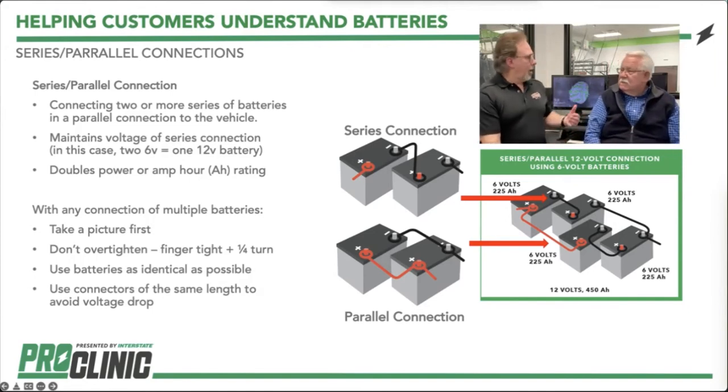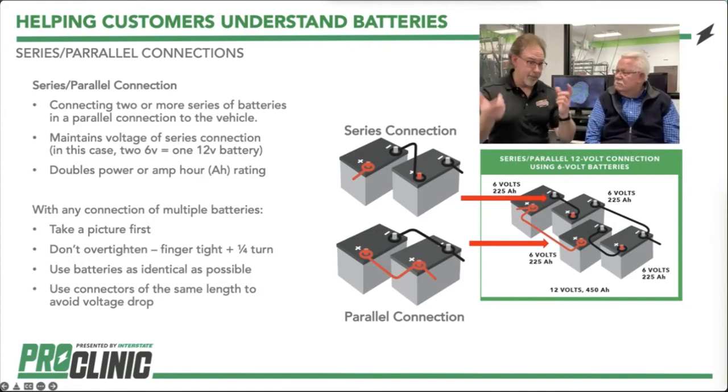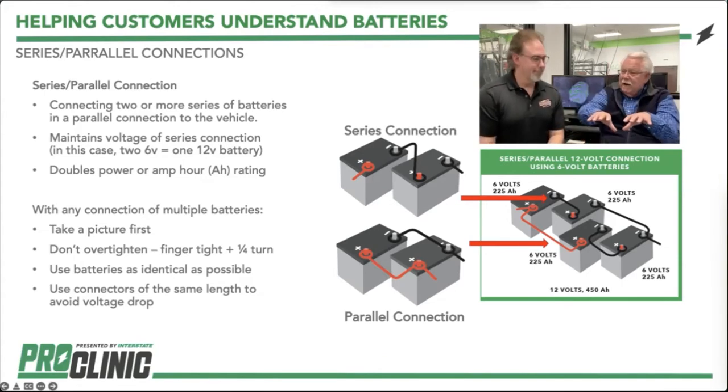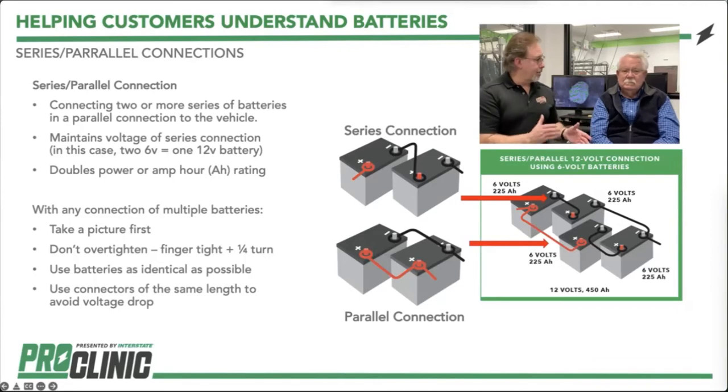Exactly. Well, also, and I just thought about this, we also look at different types of batteries. Would we want to mix batteries, Gail? No, we want to keep the same type of batteries, the same ampere-hour, same ratings, and same age if at all possible. Exactly. The more matched the batteries are, the better. Yes.